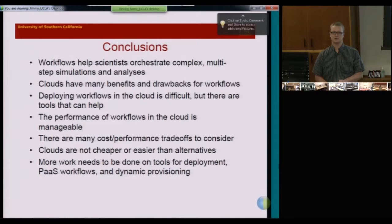I think the performance of workflows in the cloud is manageable. Unlike these tightly coupled MPI codes and HPC applications, workflows aren't as impacted by poor network performance and high network latency. So it makes them a lot easier, a lot more reasonable to deploy in the cloud. But there are also a lot of cost performance trade-offs you have to consider if you're going, say, to a commercial cloud. And like I said, I think science clouds maybe are a better solution for this.